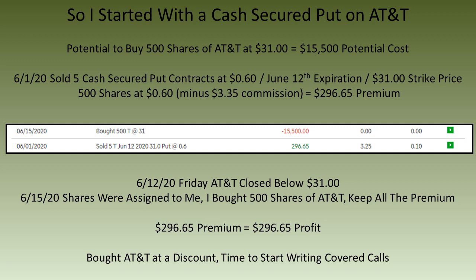The 60 cents was a good price for AT&T options, and I collected a premium of $296.65. If AT&T closes below $31 a share on June 12th, I was buying those shares at a discount, which was fine since I was interested in owning AT&T anyways. And sure enough, on Friday, June 12th, AT&T closed below $31 a share. So the following Monday, the shares were assigned to me, and I bought 500 shares of AT&T at $31. I bought these shares at a discount using cash secured puts. Now it's time to start writing covered calls.